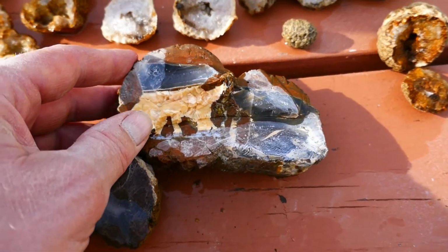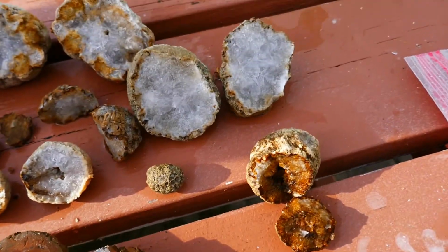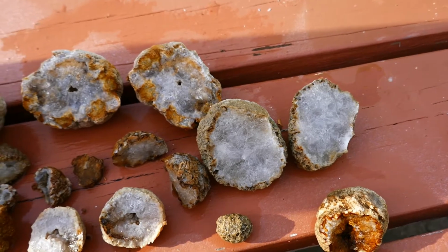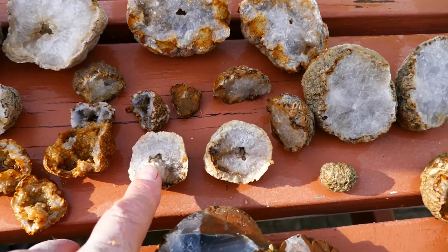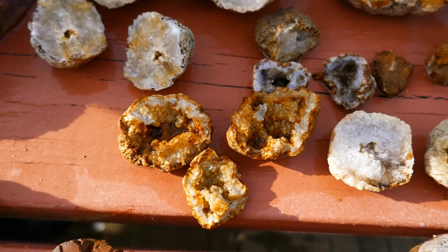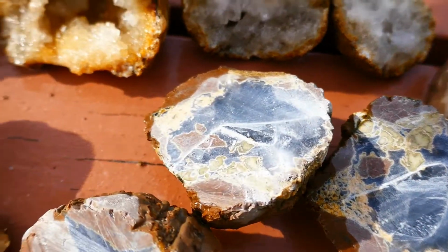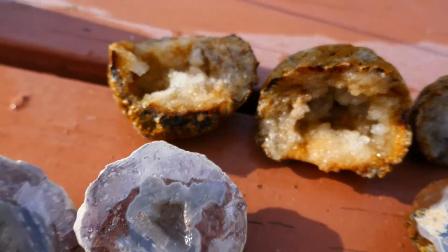And while Wolfie was cutting a lot of these, I smacked open what I thought were probably solid geodes, and most of them were, just with a hammer and a chisel. Some of them had a little bit of void. This one's got a little bit of botryoidal in the inside. This one did too, it kind of split. I got one really decent one, which I wasn't expecting. That one's nice.